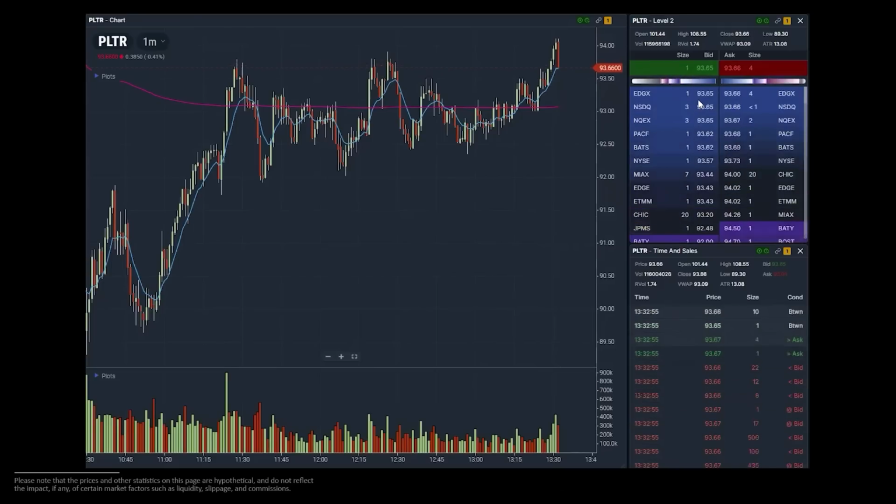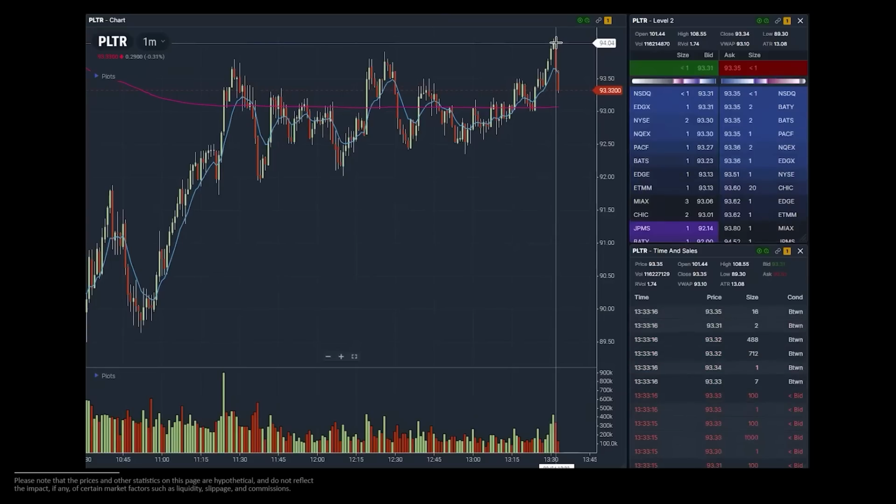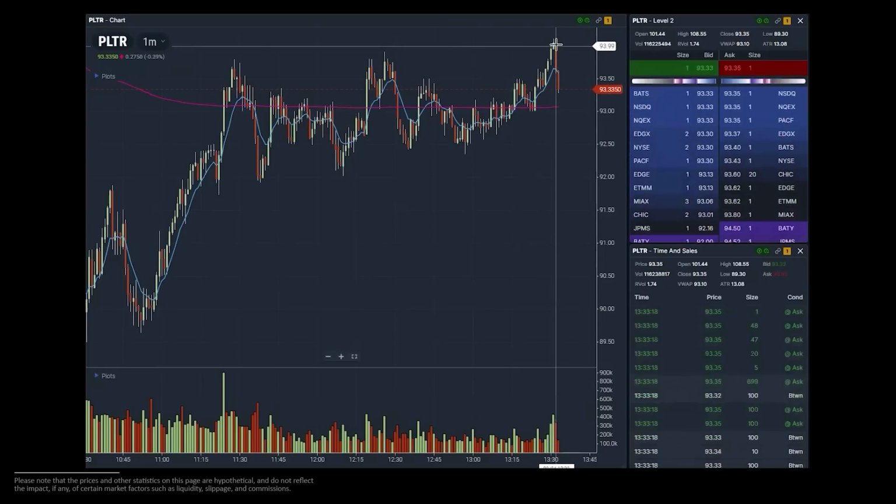But they can't. And those sellers are firmly starting to take control. As we watch and our eyes switch from the bid to the offer, because now the sellers are in total control of the price action, we can clearly identify how important that moment was. We had that break higher of the range. We had that giant seller that got taken out.